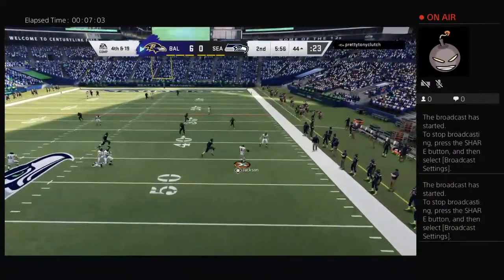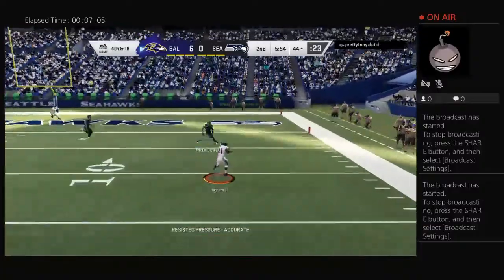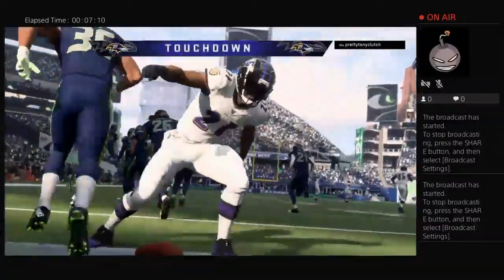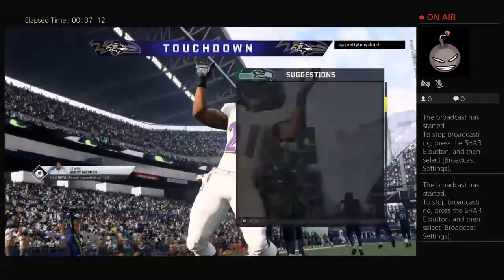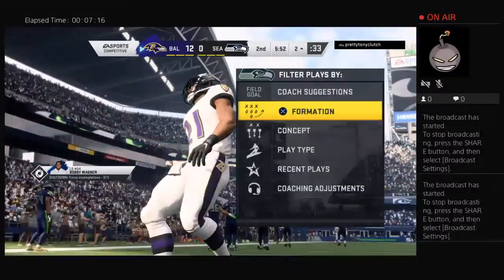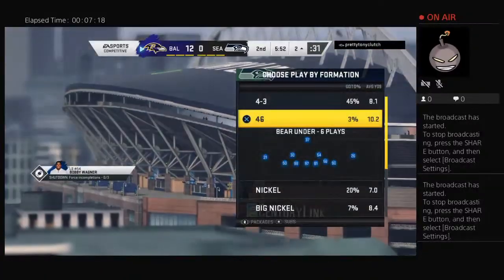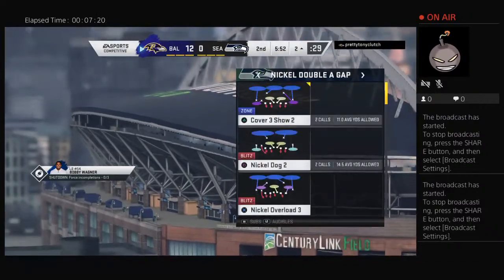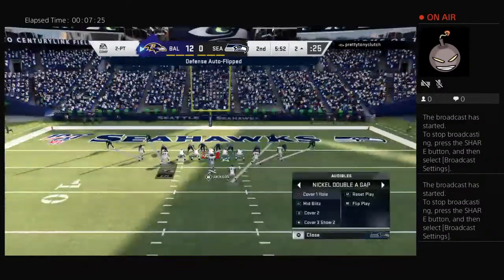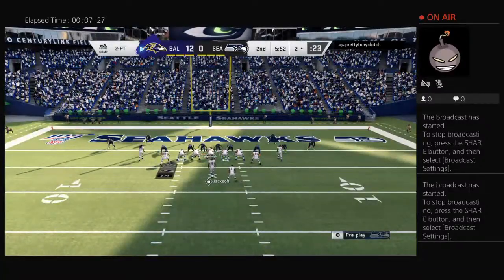Eluding the pressure right. On the run, he'll let this go. Oh, wide open, complete. And he is into the end zone for a Baltimore touchdown. Mark Ingram, 44 yards as the Ravens push further out in front. Wow, talk about a big 4th down conversion for the score. Defensively, how do you let that happen?